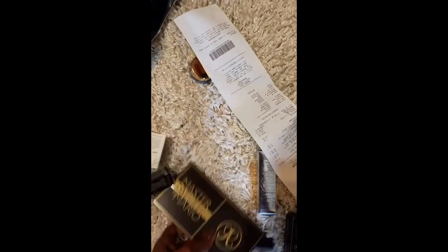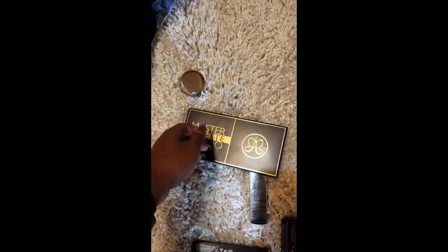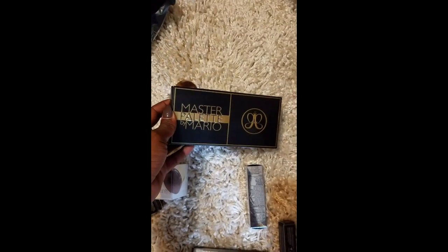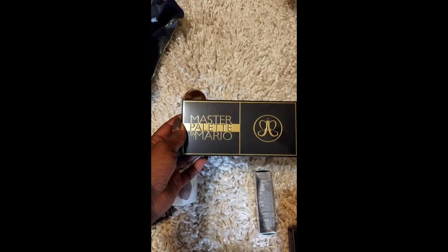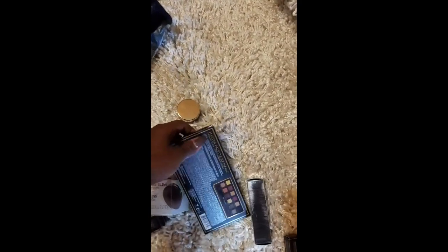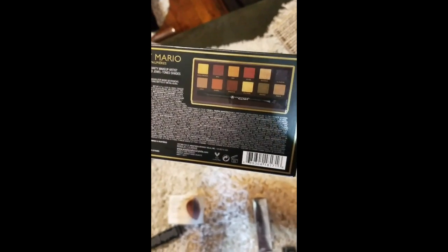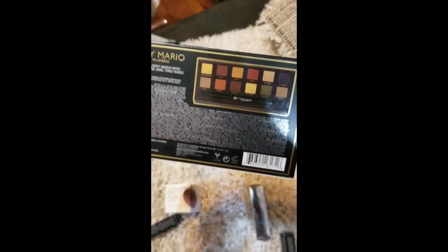Okay, so basically what we got here, let's take this one, is this Master Palette by Mario. Look at this, guys. I originally wanted the Modern Renaissance Palette by Anastasia Beverly Hills, but that's been sold out. So then I saw this. It just recently came out, and I was like, okay, gotta have it. Perfect selection of colors for the fall and even the winter. I love it. So I'll be doing a look today using this palette.